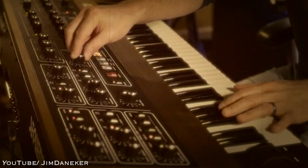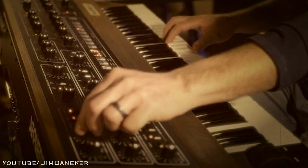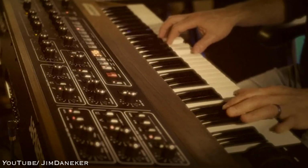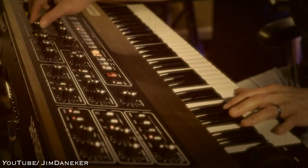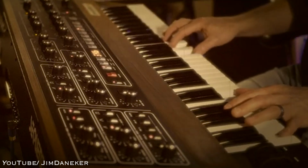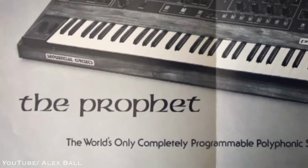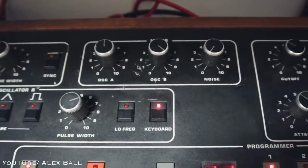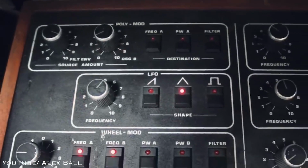What makes this great is just the fullness of the sound. Its ability to play multiple notes simultaneously, up to 5 voices, allowed for rich, complex harmonies and textures. The Prophet 5 was the first commercially available polyphonic synthesizer with patch memory, with 2 oscillators per voice, a resonant low-pass filter, and 4-stage envelopes.